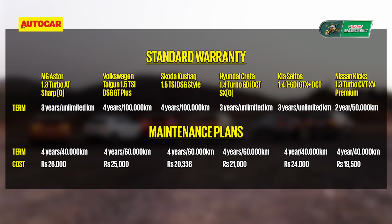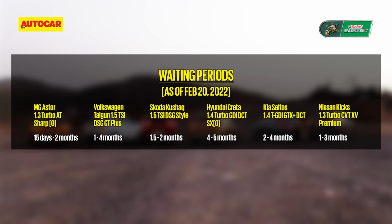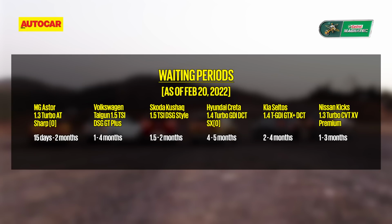Here's a quick look at how these rivals compare on standard warranty and maintenance packages. And one last thing, here's the prevailing waiting period on these models in their top spec trims as of mid-Feb 2022.